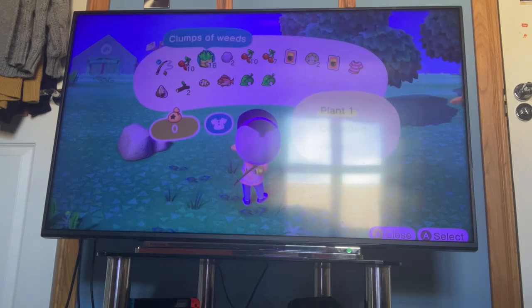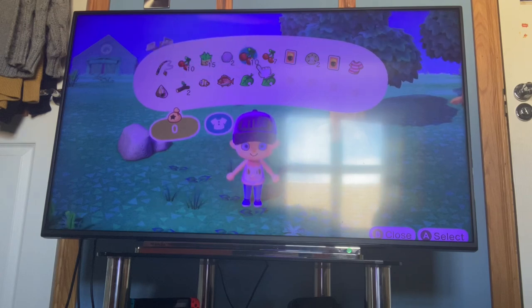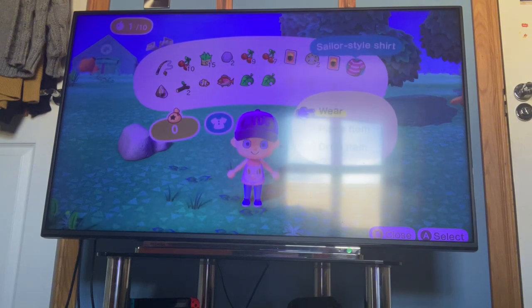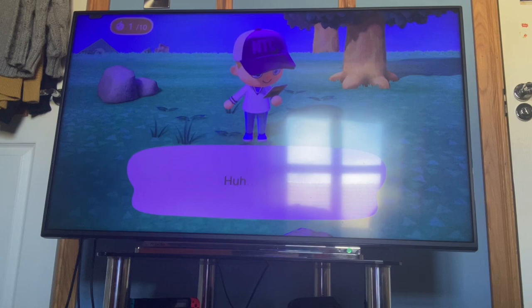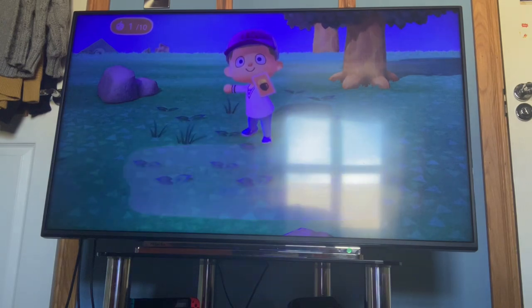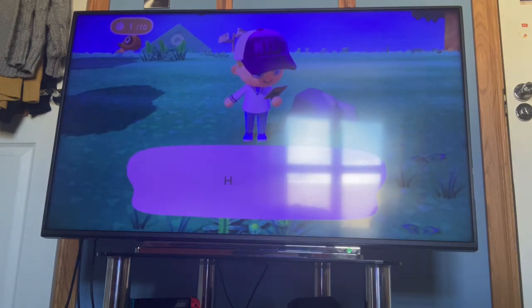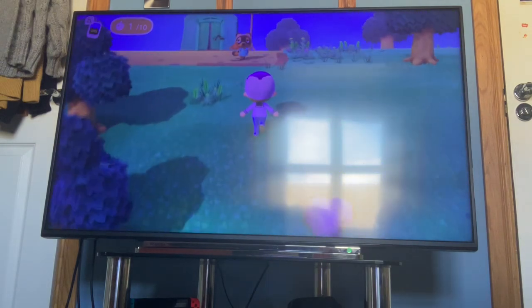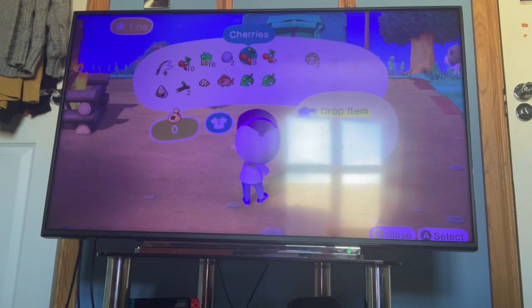Oh, I can plant things. Plant. Let's put this away. A sail style shirt. Oh, okay, that looks really creative. Okay. Sweet! Do I have a recipe for a leaf umbrella? Okay. Sweet! I learned the arrow recipe for a simple workbench. I don't know what I did there, but okay. I'm gonna eat another cherry.